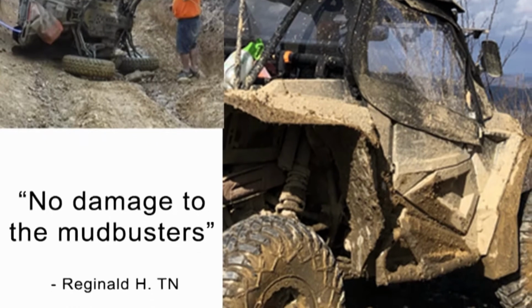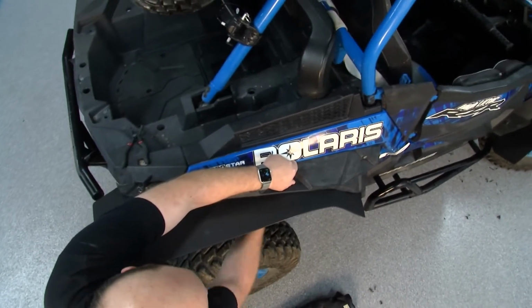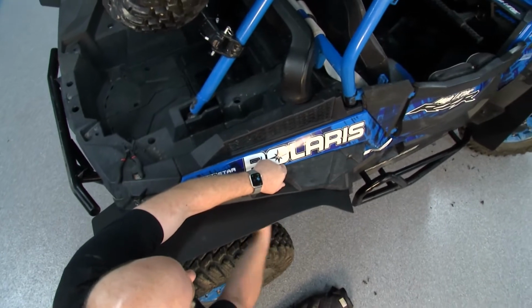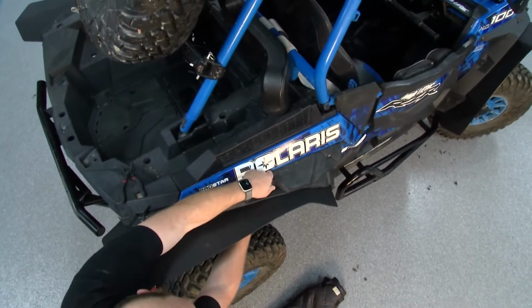If I do roll it over and something happens to it, maybe a tree gets me or something like that, what can I do? We have a peace of mind warranty. If you bought the set from Mudbusters and you've damaged one of the pieces, just give us a call and we'll replace that piece free of charge.